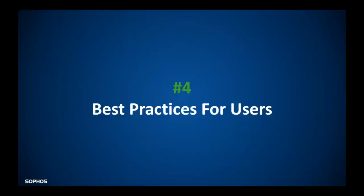So now we're going to get into a couple of best practices, some things from our perspective, just in general, kind of what we can see, and then also some specific things that we can see.